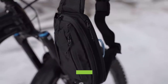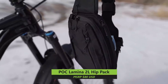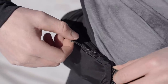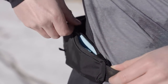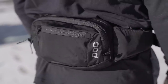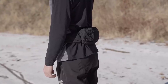New for 2022, POC's Lamina Hip Pack offers 2 liters of compartmented storage to keep tools, snacks and other essentials secure, organized and easily accessible. Made of mostly recycled materials with VPD padding for extra protection and comfort, the hip pack features a large zippered compartment plus 2 zippered hip pockets. The main compartment features multiple storage sleeves and a compression strap to keep belongings organized and secure. There are also water-resistant zippered pockets for safe phone storage, located between the VPD padding and the main compartment. Dual adjustable straps and a large plastic buckle help keep the pack secure.